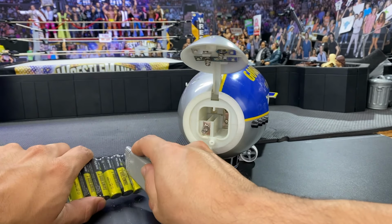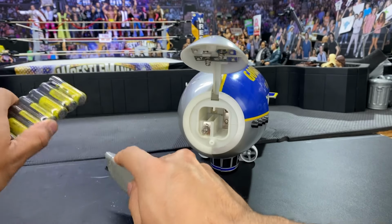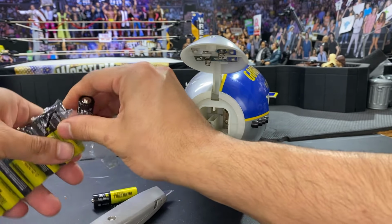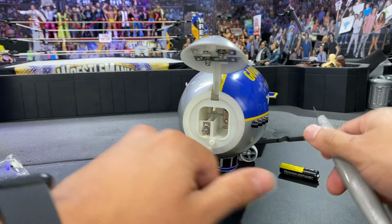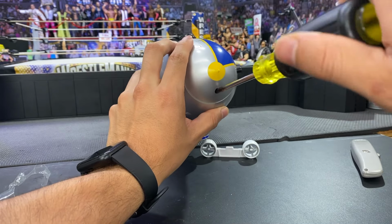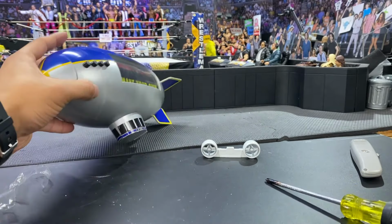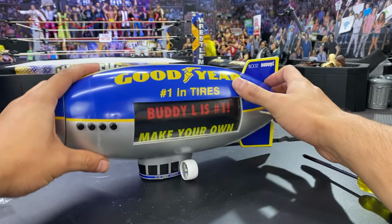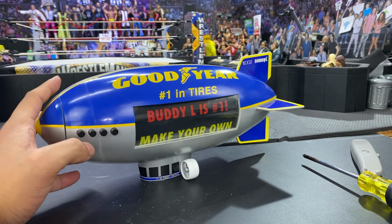Let me get my box cutter. Open these bad boys up. I think it takes only three, which is kind of weird. Usually things take four or two. Three is such an odd number. All right, we'll just attach these back. Let's see. Moment of truth time. Let's test the buttons out, see if it works.